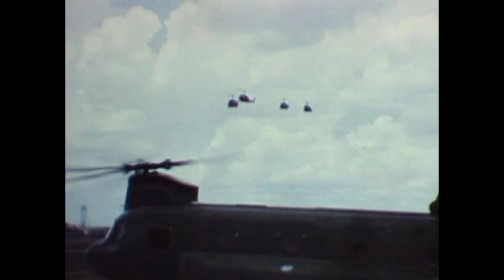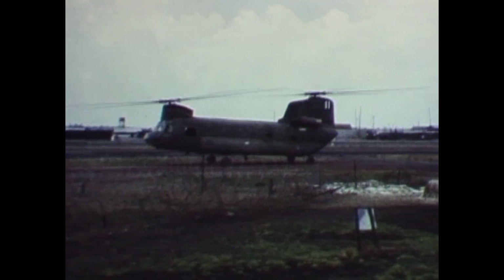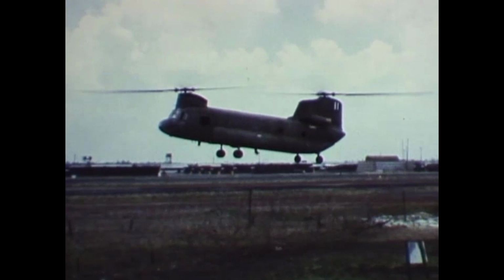So on a Chinook, we were armed. We had two M60 Model D machine guns on the helicopter. One was the right gun, one was the left gun. That's a Huey Cobra gunship. The right gun was usually manned by the crew chief, and the left gun was a dedicated gunner. So we had a pilot, co-pilot, flight engineer, crew chief, and a gunner on each Chinook.